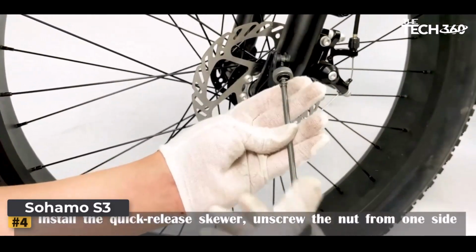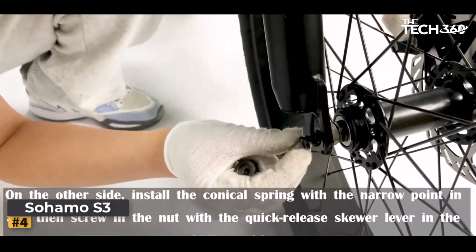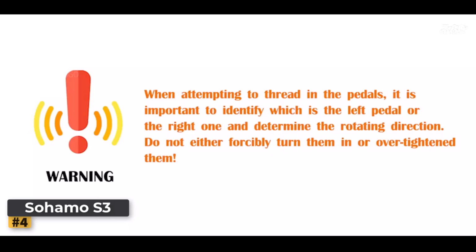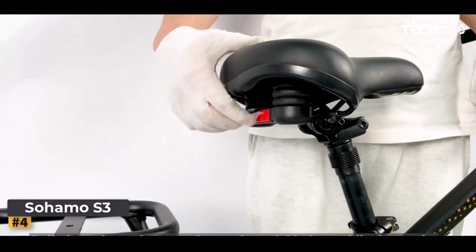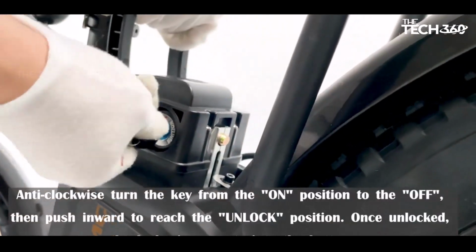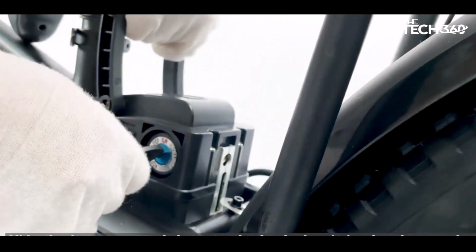Equipped with a 750-watt brushless motor, a long-lasting battery, and a host of features that enhance comfort and safety, this bike is a solid choice for daily commutes, weekend adventures, and everything in between. 750-watt brushless motor. The Sohamo S3 comes with a powerful 750-watt motor that can peak at 1100 watts, offering a stable riding experience with a maximum speed of 28 miles per hour. This motor allows you to conquer off-road terrains and slopes up to 25 degrees with ease. The 5-level pedal assist system helps you adjust the level of assistance for a more personalized and less strenuous ride.